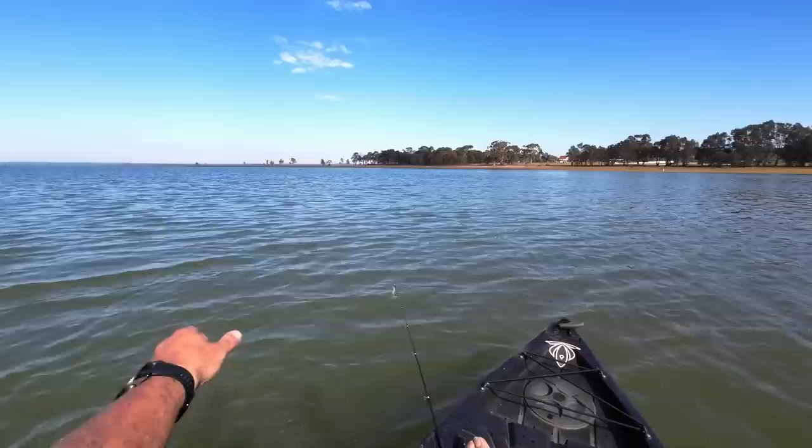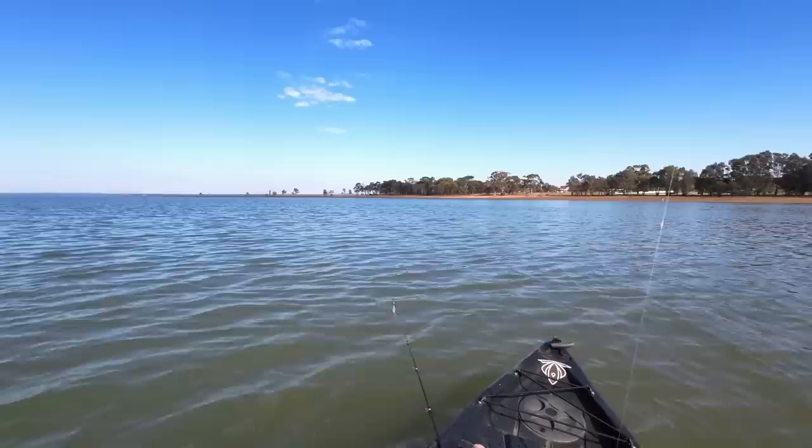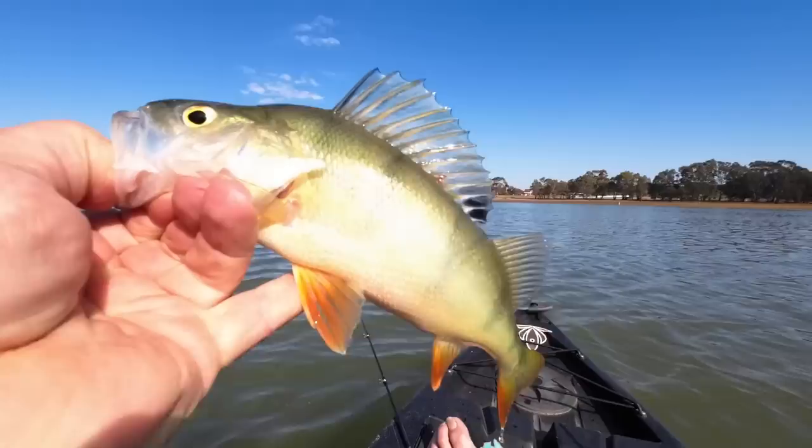He's going into the esky. You beauty! I didn't hit it. I just cast it out, let it sink and reeled it in and I thought it was on a bit of weed or something. He must have hit it as it was sinking. Certainly not a big fish, but big enough for the esky from Warringah Basin. Beauty!